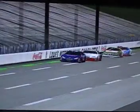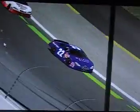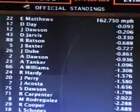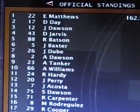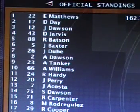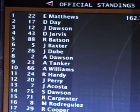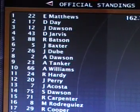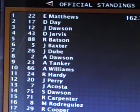Third goes to John Dawson. Fourth to Dominic Jarvis. And I believe fifth will go to Justin Baxter, excuse me. So there's your finishing order in the Winston Open. Average speed 162.75. Eric Matthews and Dalton Day were first and second, so Eric and Dalton will transfer into the Winston. And John Dawson, Dominic Jarvis, and the rest of them will be watching from the pit boxes. Dominic Jarvis in fourth position.